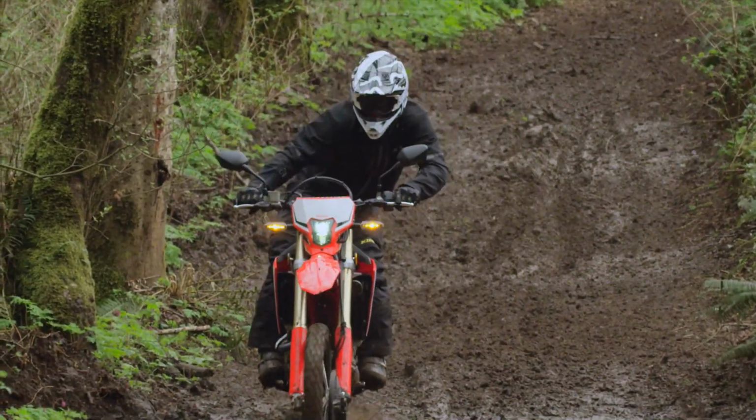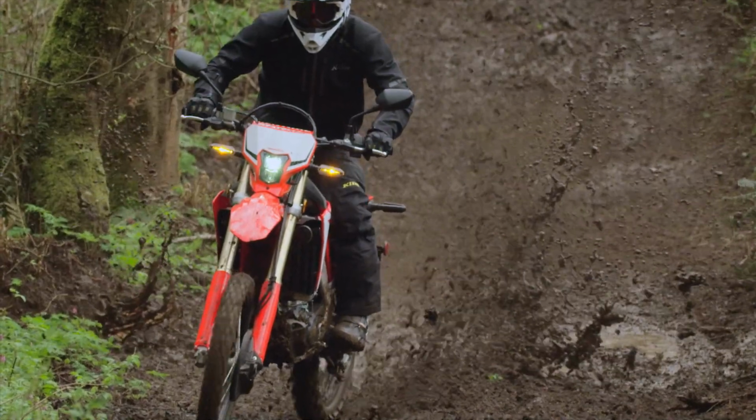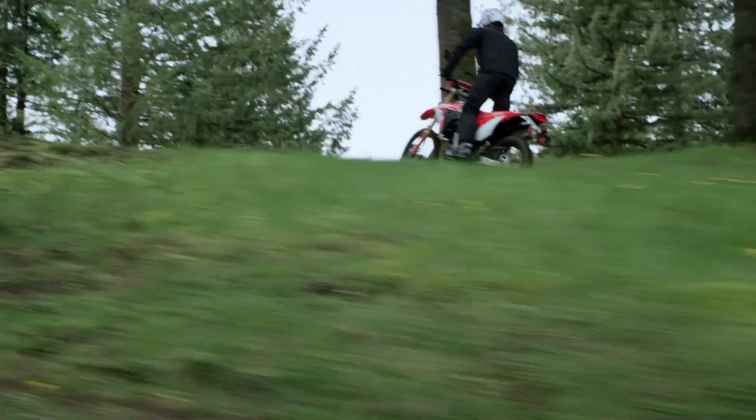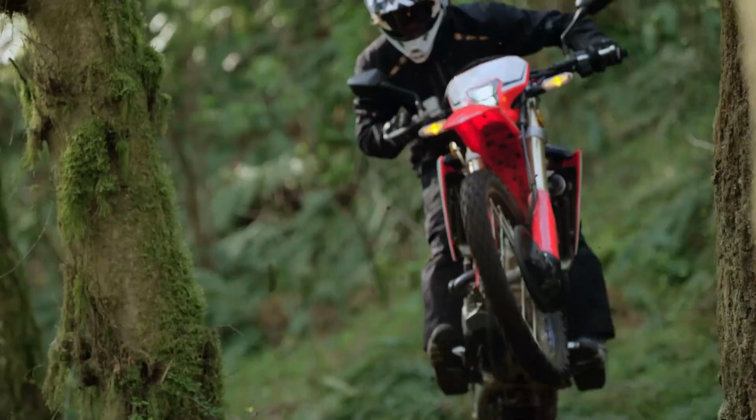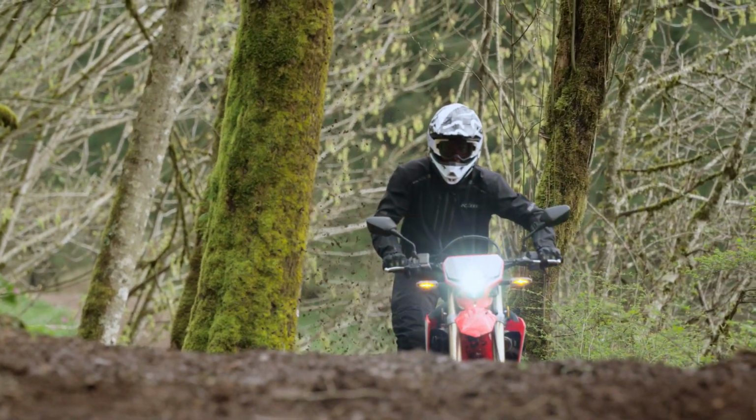And that's the 2022 Honda CRF450RL. Honda's most expensive, but also their most capable dual sport bike they've ever built for the public. Is it perfect? No, far from it. But how many bikes out there are perfect?